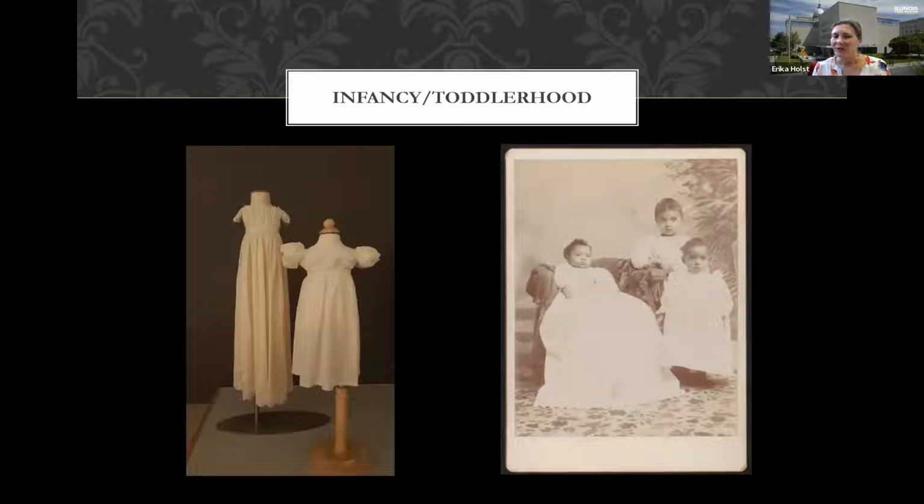Some people see this and think christening gown, and that's not always the case. A christening gown will tend to be more elaborately embroidered. Baby clothes in general were long while the child was immobile. They often had very simple fastenings, often just a little string tie in the back, no buttons or anything like that. So a very simple garment.